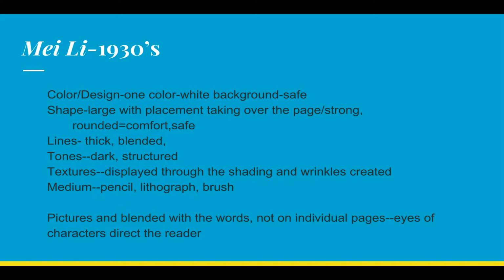The lines for the art itself are thick, blended. The tones are dark and structured. And you can see textures when you look at the book. That's displayed through the shading and the wrinkles that are created with the lines that are drawn. And there's some very deep shading that's done with the lines. It's basically done with pencil, lithograph, and brush.